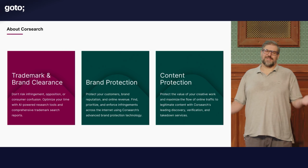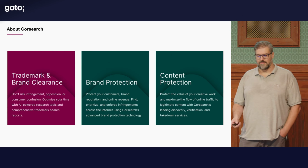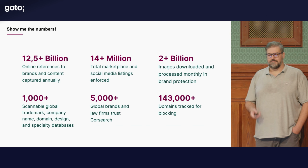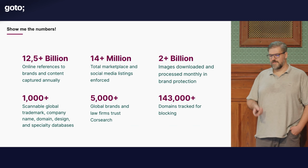Yeah, thanks very much. I'll start with the boring part, presenting the company, because otherwise it's a bit tricky, like, who are these guys? We basically work in trademark, brand protection, and content protection, so not dwelling too much on that part, because it's boring. The numbers kind of show the need we have to actually support a lot of information.